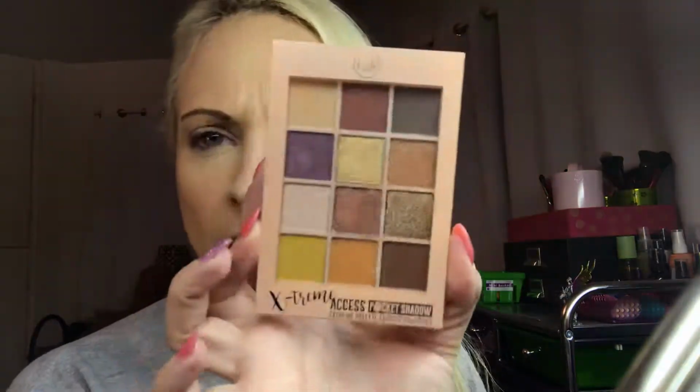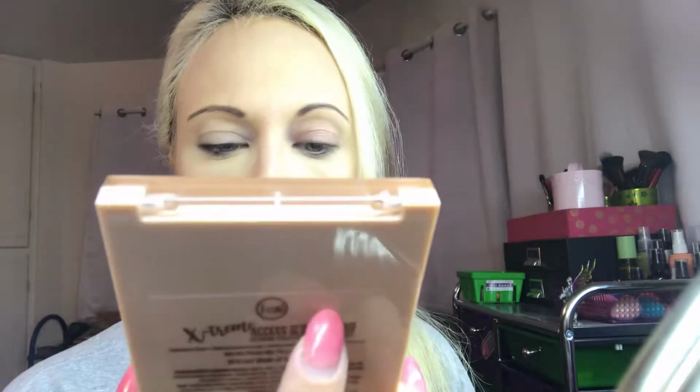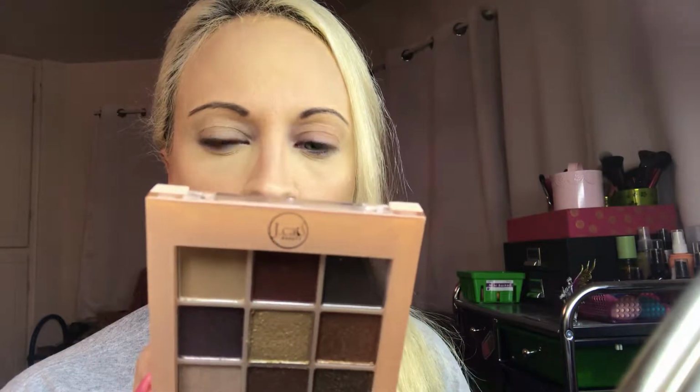Today we're going to be testing out this JCat Beauty Extreme Access Pocket Shadow Palette in Walk of Stardom. If I can get it open, I have to get out my tweezers. It's a very fall looking palette. I haven't tried anything from this brand, so we're going to test this out. So if that sounds interesting, stick around. That's what we're going to be doing.